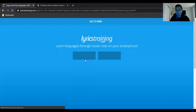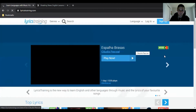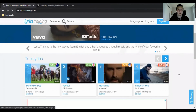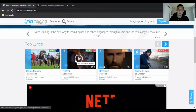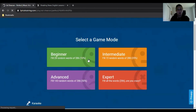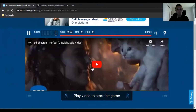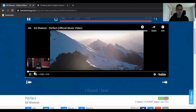So let me move on to lyrics training. As I mentioned before, they have an app for Google and on the App Store, as well as the website. So I'll just go into the website quickly. And as you can see, we have lots of different kinds of music here. We have different songs, different types of artists. So for example, if we wanted to do Perfect by Ed Sheeran, we can choose a game mode. Let's go with beginner, and then you'll listen here. We don't need to create an account. We can just play the video, and then we'll see the words pop up, and we'll need to start.